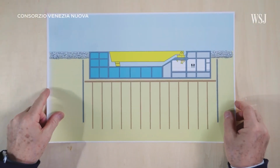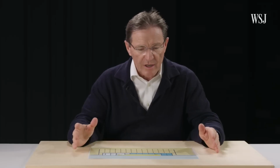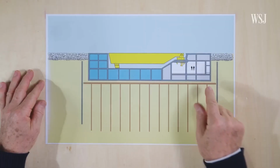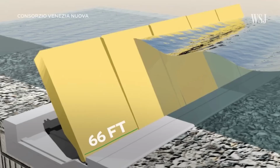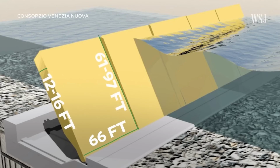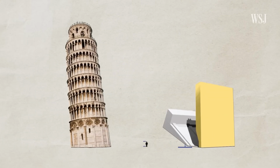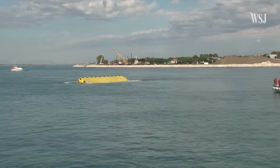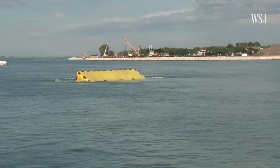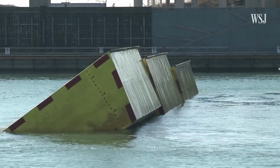This is the bottom of the canal in which the barriers are installed. And inside there is the flap gate. Each gate is 66 feet wide, 12 to 16 feet thick, and 61 to 97 feet tall, making the tallest gate more than half the size of the Leaning Tower of Pisa. So if forecasts show especially high tides, the city raises the gates, which takes about 30 minutes.